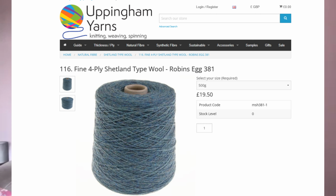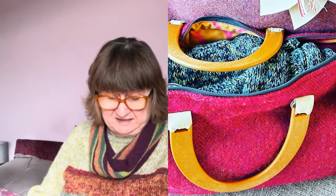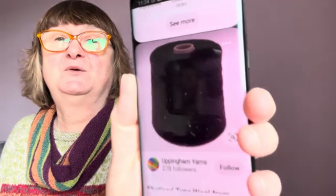So where are we up to next? I had bought a number of cones from Uppingham yarns, which included the Shetland tight wool in Robin's Egg, which is a 4-ply on a 500-gram cone. And I have actually spoken about what I'm knitting with this before. The 500-gram cone costs about £19.50, which is very reasonable. I got the robin's egg. Oh yes, and the sloe, which is a very deep purple.